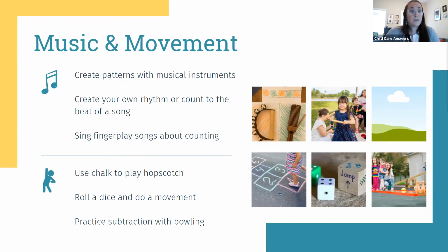Honestly, you just Google finger play songs and you're going to get another list of songs that you can do. And then movement, something as simple as hopscotch, but also you could take a dice and then take a block, and on the block just write with your Sharpie different movements that you could do. So like in the picture there, you see it says jump. So if your child rolls 1 and then rolls jump, that means they need to jump once.